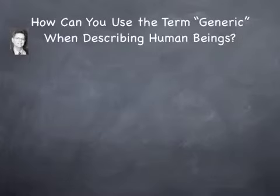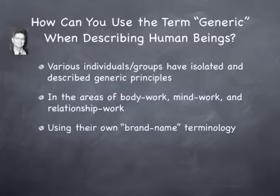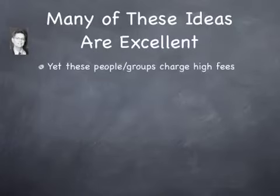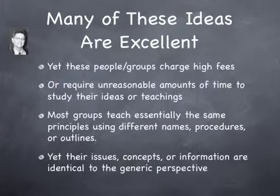Question: how can you use the term generic when describing human beings? Various individuals and groups have isolated and described generic principles in the areas of body work, mind work, and relationship work, using their own brand name terminology. Many of these ideas are excellent, yet these people and groups often charge high fees or unreasonable amounts of time to study their ideas or teaching. Most teachers' workshops and spiritual groups teach essentially the same principles using different names, procedures, or outlines. Yet their issues, concepts, or information are identical to the generic perspective.